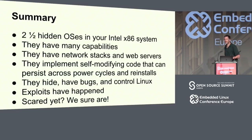So we've got these 2.5 hidden OSs. They have a lot of capabilities. They have network stacks and web servers. They implement self-modifying code that can persist across power cycles and reinstalls. They hide, have bugs, they can control Linux. And exploits, of course, have happened.